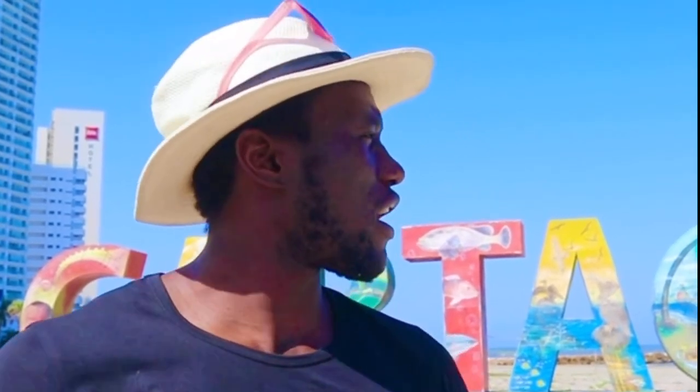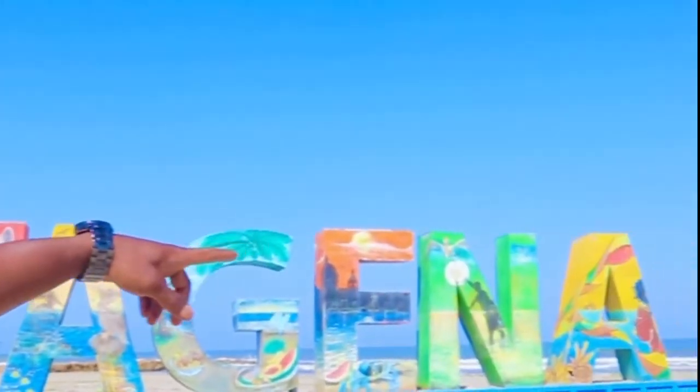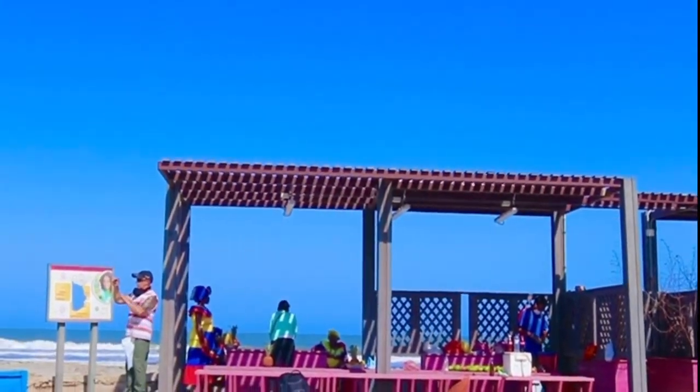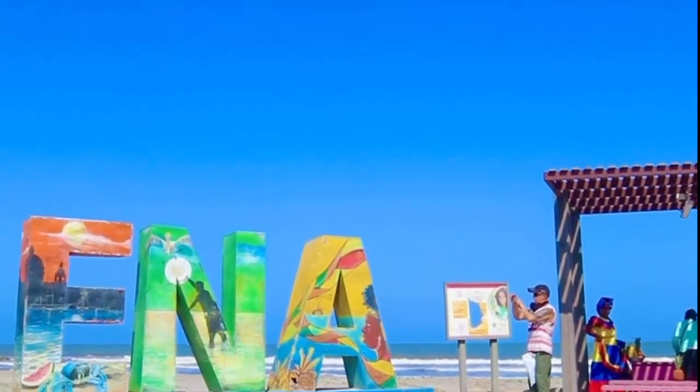We have the fruit ladies over there. Can you show them? I just took a picture with them, and that's a must. You have to take a picture with them when you come to Cartagena. So it's a beautiful city.